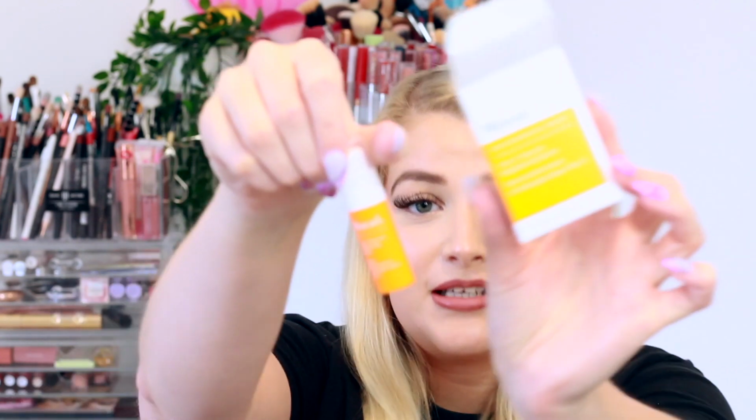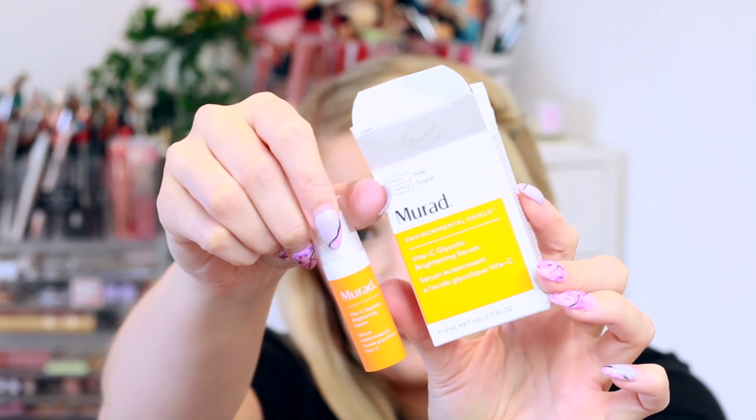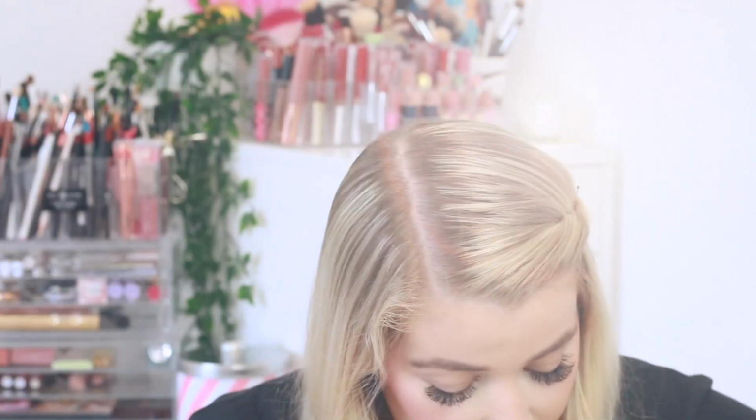And it's actually quite a decent size as well. It's not just like a little sachet. This is a 5ml size as well. Another little sample that we've got, this is a 7ml one.